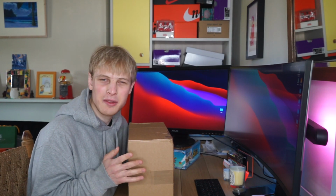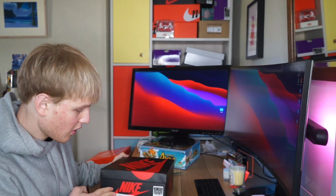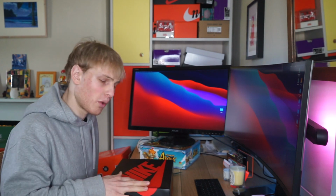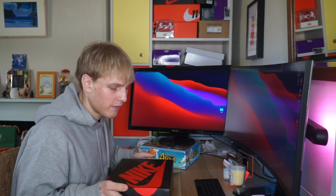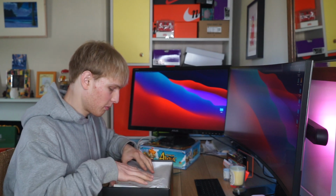Right folks, so another package came in the mail, so let's unbox it now. Right folks, so we got the Jordan 1 Mocha in the size 9.5. This is my personal size, so I just thought I'd pick up a personal. I'll either wear it or just hold it for now and sell it in the future, but yeah. I've been after it for a while and I thought, why not pick one up?